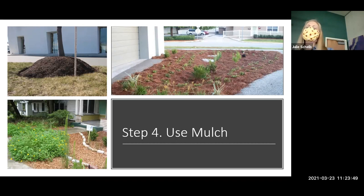Melaleuca mulch also tends to mat together. So maybe you have an area where you experience some type of washout. That might be a good choice for you. Eucalyptus is another good Florida-friendly mulch. You could use fallen leaves. You could also use tree trimmings. Those are perfectly fine to use. Just use caution as you don't always know what was trimmed and what might be contained in those tree trimmings.